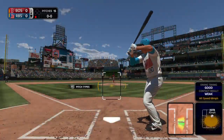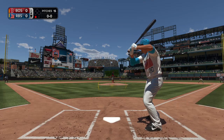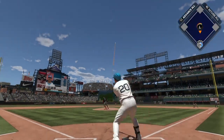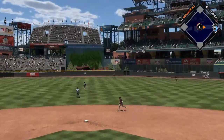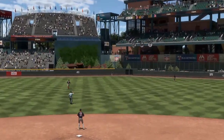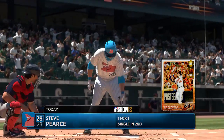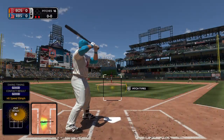So here's the cleanup hitter, Matt Joyce, comes into this at bat 0 for 1 in the ball game. High in the air out to center field. On the run is Benintendi. He makes the running play. 2 down. Here's Steve Pearce now. Second baseman, Steve Pearce.